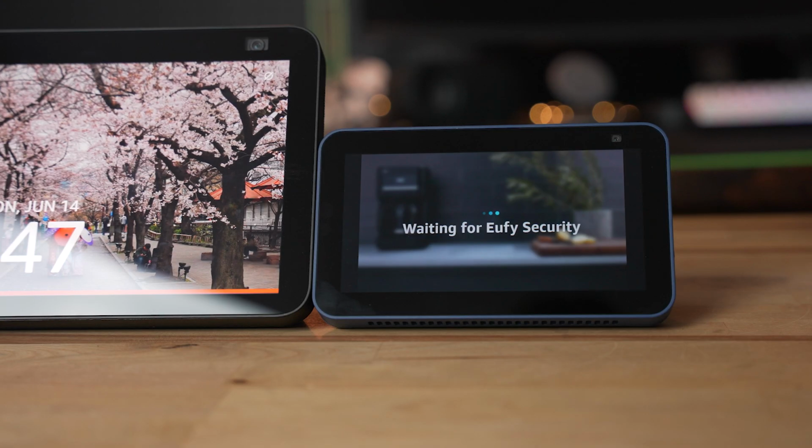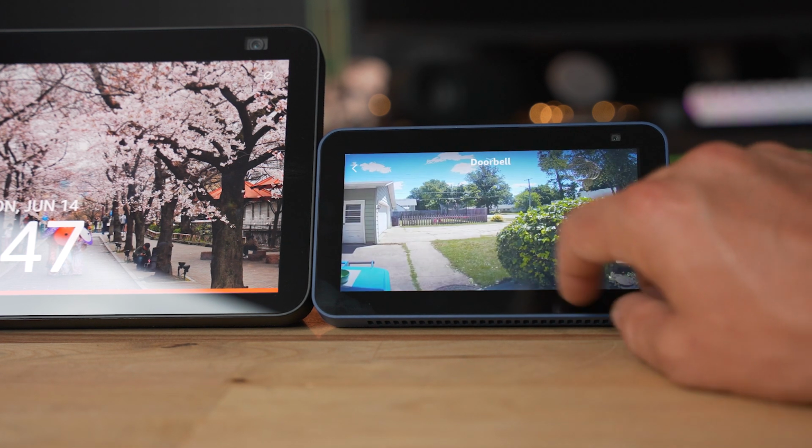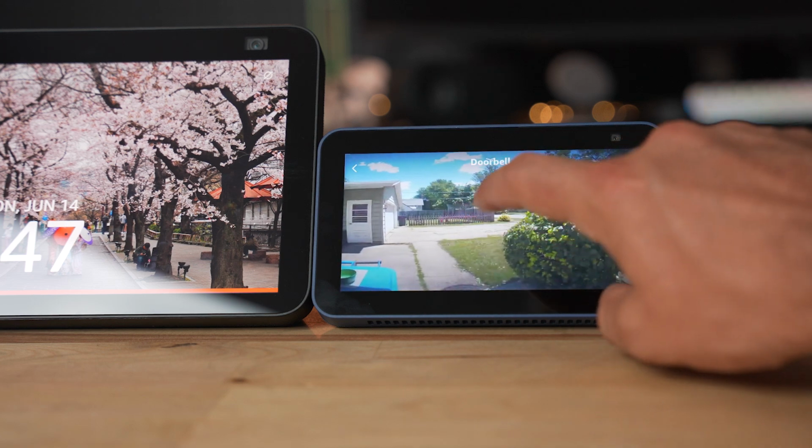One of my favorite ways to use these is, you can bring up a video feed from the front door if you have a video doorbell or something like that. Or I have a few different Wyze cameras, and I can really quickly bring up those video feeds on here just by asking Alexa to play the video from any specific camera.